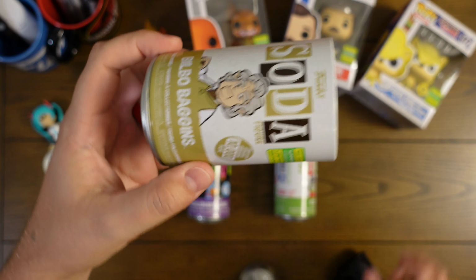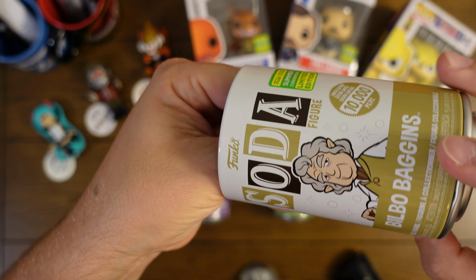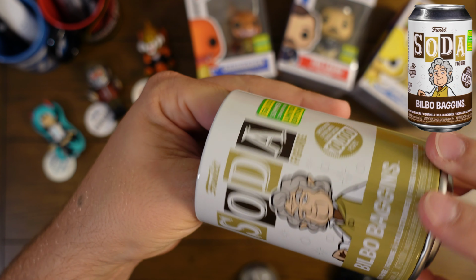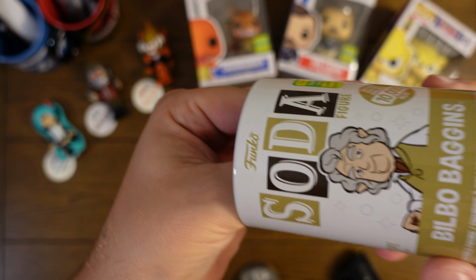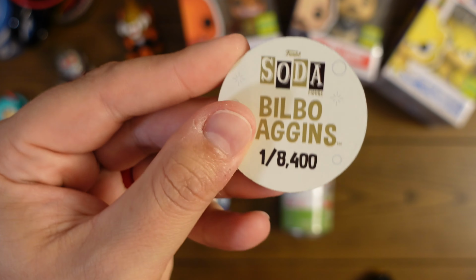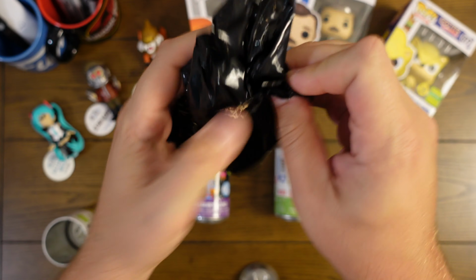10,000 pieces, not including international. You guys always keep in mind the international count because this is not truly 10,000. Don't be fooled. It's 10,000 plus the international. So they're making a lot of sodas out there. So here is Bilbo. Ready? 1, 2, 3. And it's another common, 1 in 8,400. Let's see.